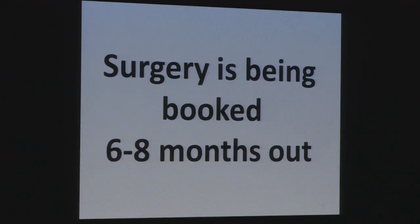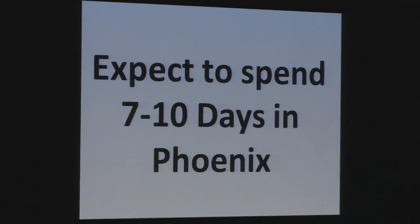After all your testing is completed and we receive your records or we have seen you in clinic for an evaluation, at that time we determine when surgery would be scheduled, and at this time we're booking about 6 to 8 months out, and that's all depending on Dr. Jaroszewski's busy schedule.